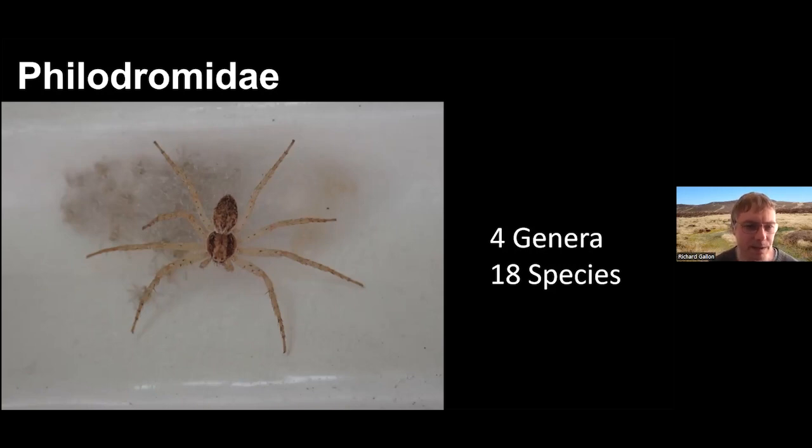This is an adult female of Philodromus dispar, and she's guarding her young that are in this egg sac that she's sitting on top of. So you can see the young are quite large in comparison to the female. You'll see these scuttling around on walls.